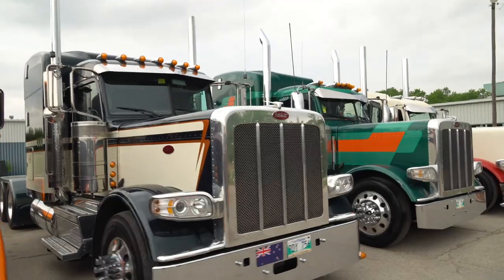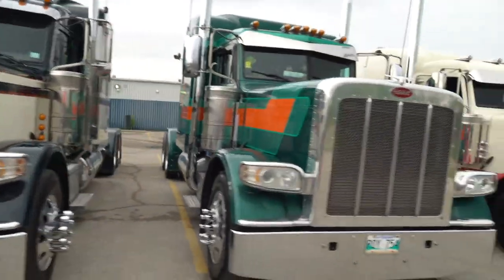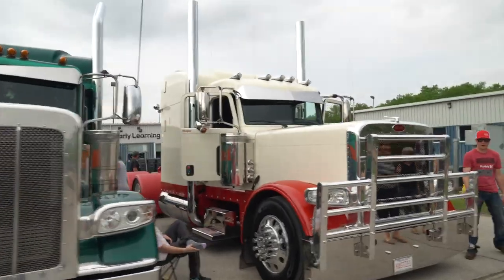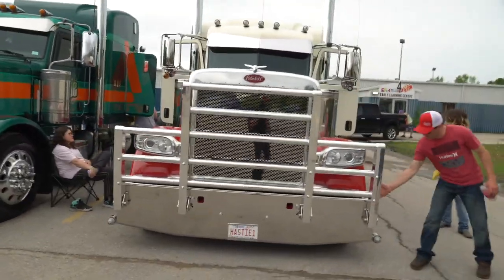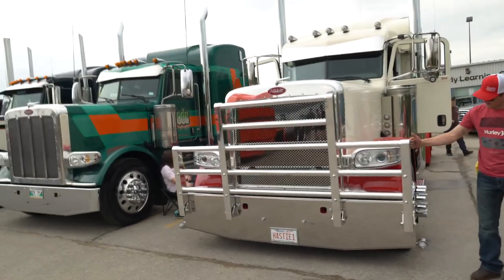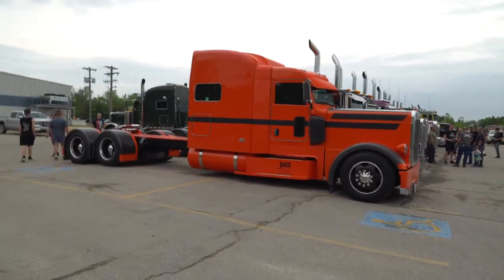A couple more. Oh, it stops itself straight, perpendicular or parallel with the ground. Check out this one. Most of them have a pin and the whole thing rolls down, right? But just these uprights fold down. There's high anxiety. That's a sweet truck.